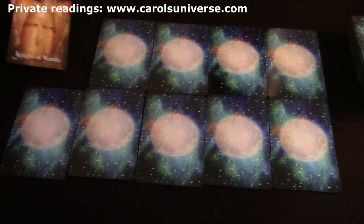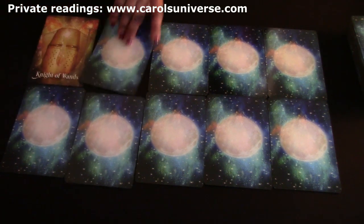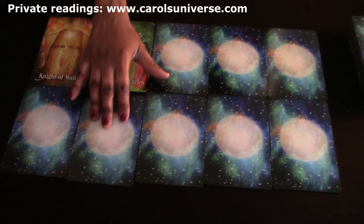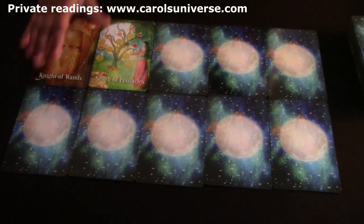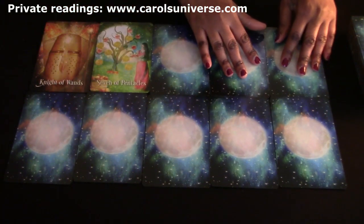So what are the energies? The Knight of Wands. Pure action is the Knight of Wands energy. 7 of Coins energy showing here. Okay, let's just turn these around a little bit so we get them a bit straighter on the screen.